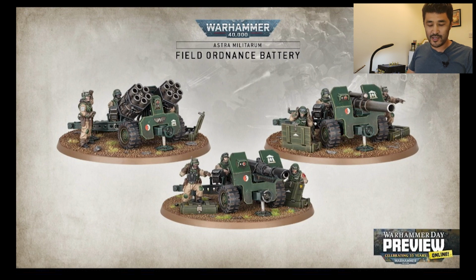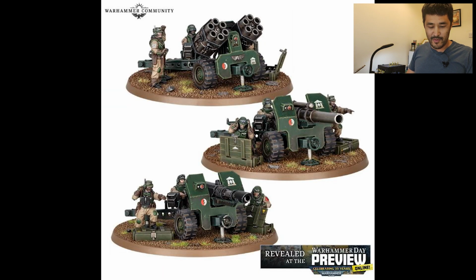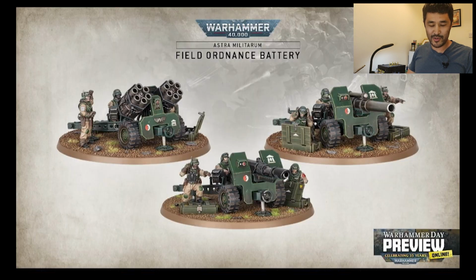I'd expect these to get some pretty crazy rules, with maybe the heavy lascannon being a little bit ridiculous within the confines of our existing Astra Militarum codex, but very normal in amongst all the other 9th edition codexes.